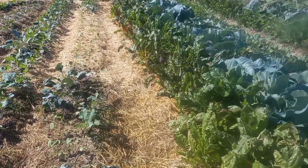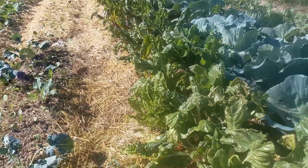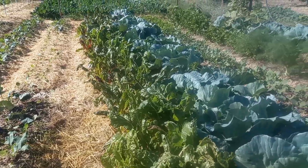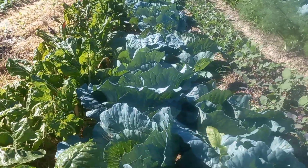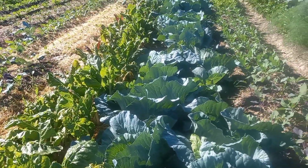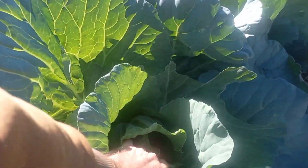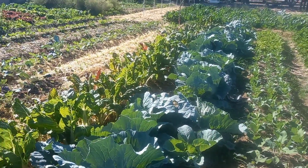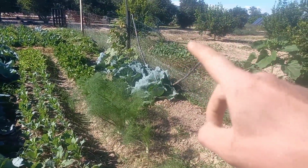And then we've got our chard. We've got some rainbow chard growing in there, and then your normal green chard. And then we've got these absolutely ginormous cabbages. I don't know what I did different this year, but these have just gone absolutely huge, and they're really starting to heart up inside now. So they're all looking really well. We've got some really big ones over there. Those ones are actually ready for harvesting.